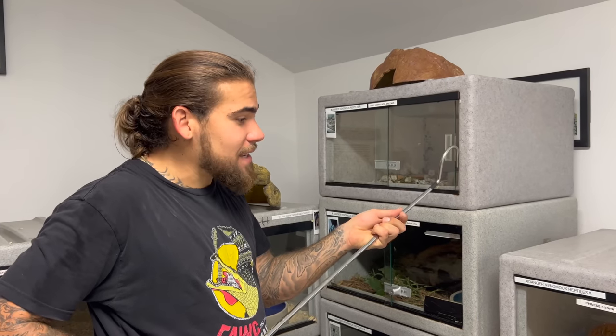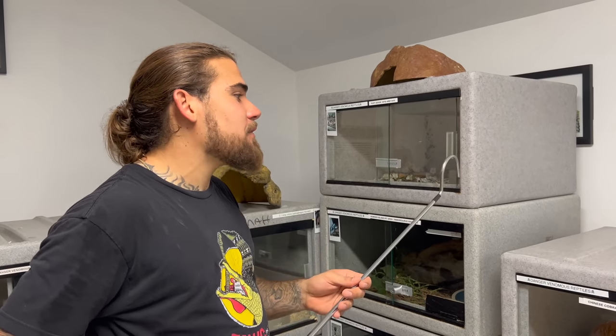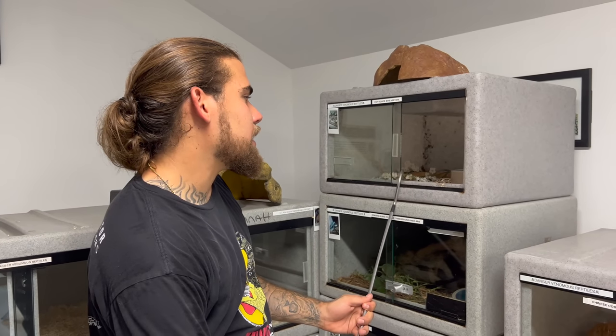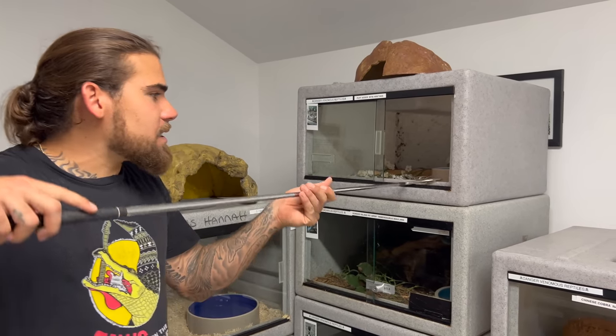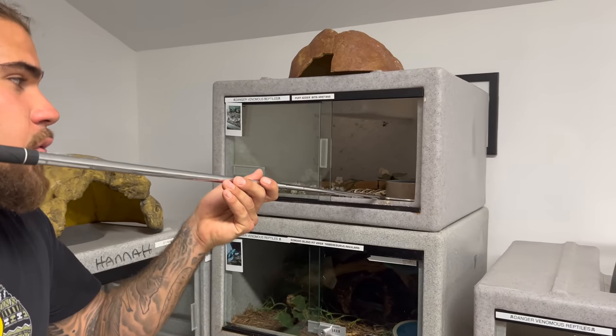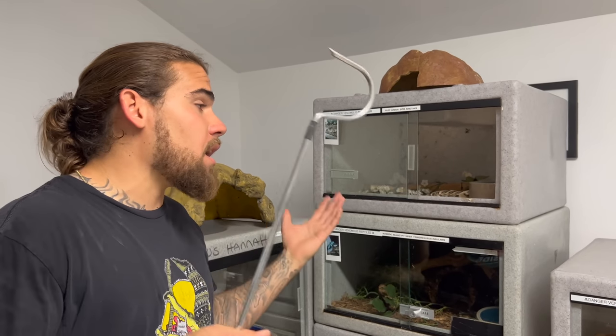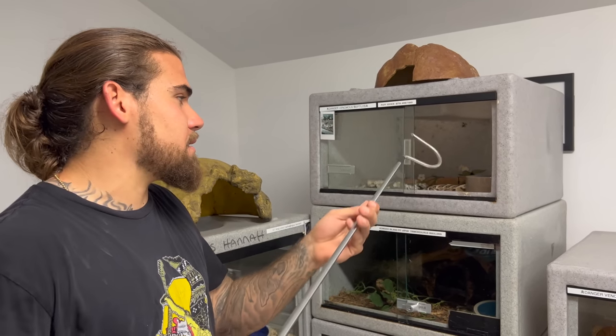All right, guys, now these are the last two cages that we have to switch over to aspen bedding before all of our cages are completely clean and on aspen. So in this cage, we have a puff adder. This is the world's fastest striking snake. Some believe it's the death adder. Some believe it's the puff adder. I personally believe it is the puff adder.